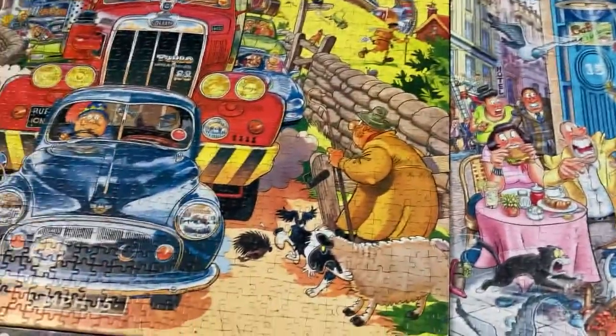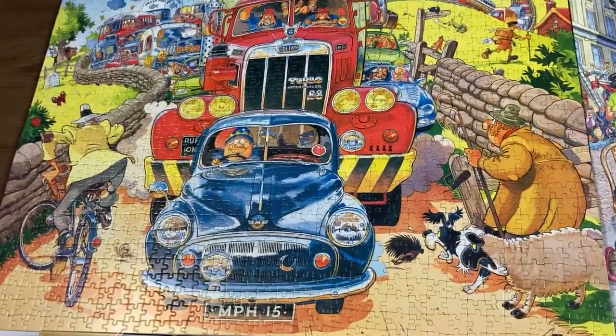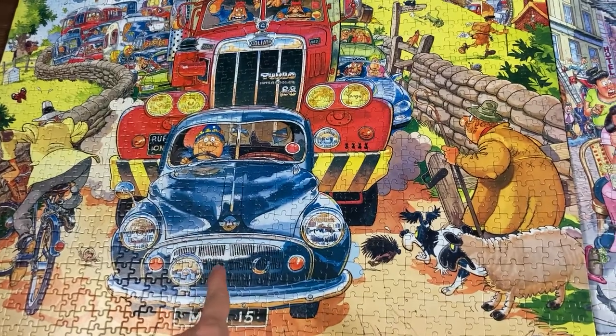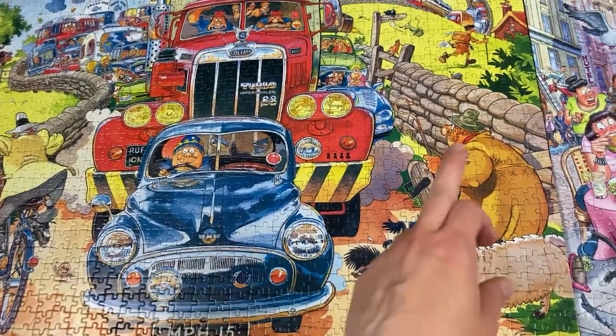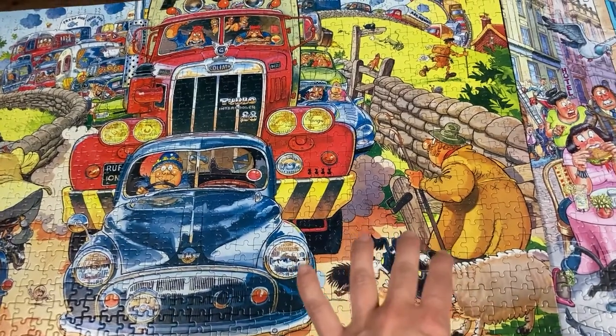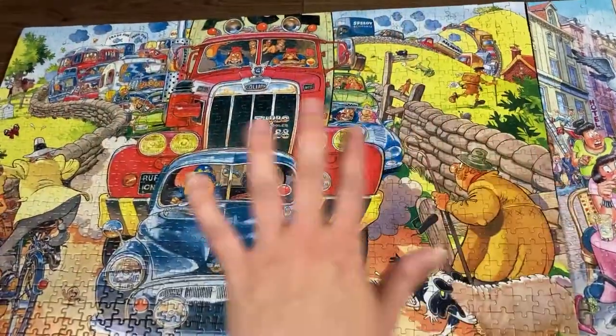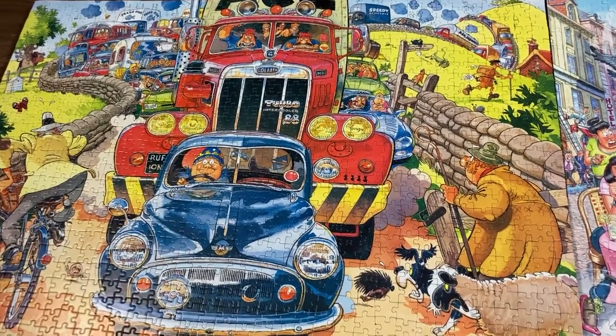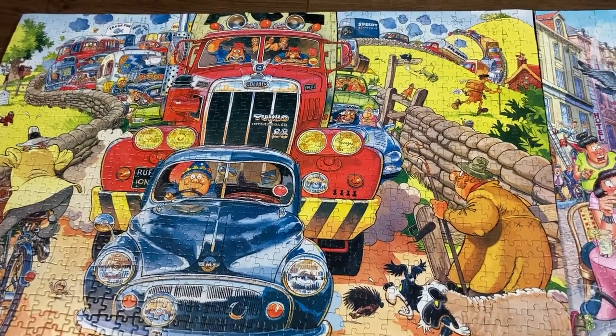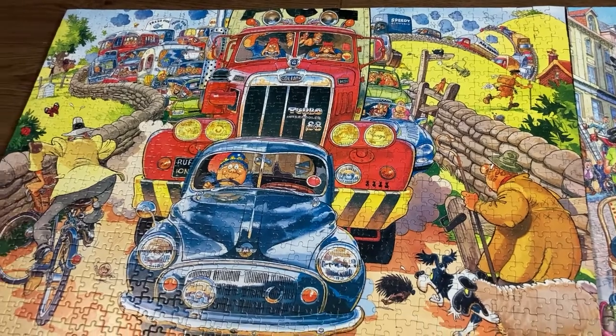With the original Wasgij, you have some clues. So you know there's going to be a blue car at the front, and you know there's going to be like a cyclist. And in the immediate foreground, you know those people are going to be there. But the rest is just completely a blank canvas. You just don't know. You don't know what you're going to see, what the scene is going to be. So yeah, a bit more challenging.